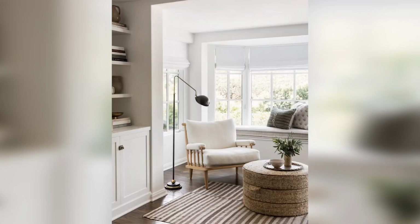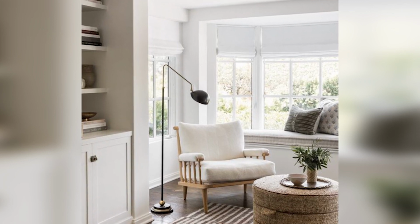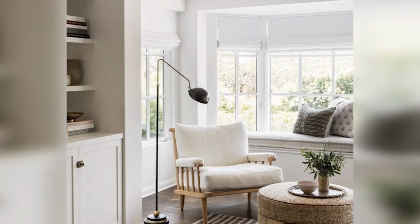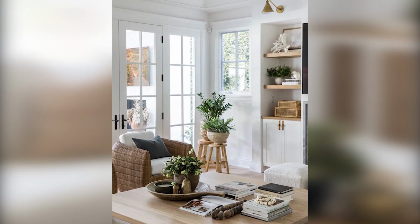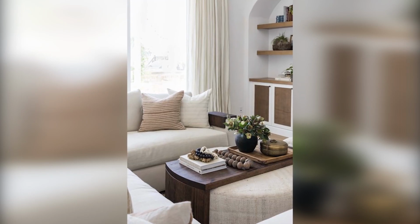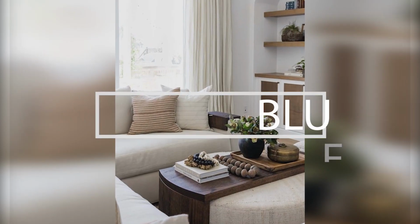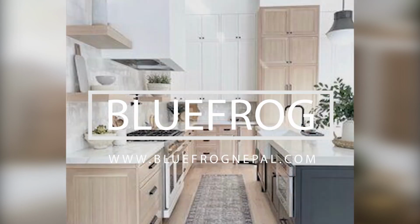Remember that the key to California casual interior design is creating a space that exudes relaxation, comfort, and a connection to nature. Tailor these principles to your personal preferences, and don't hesitate to infuse your unique style into your design to make it truly your own.